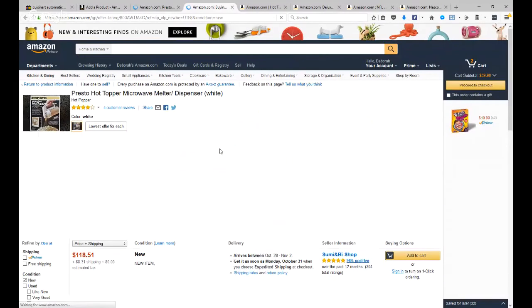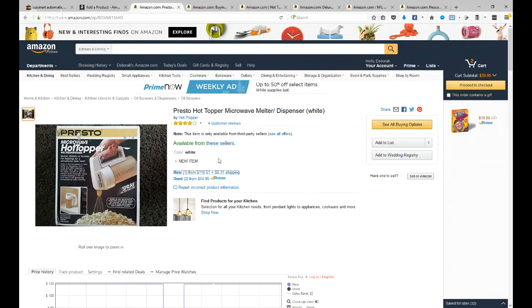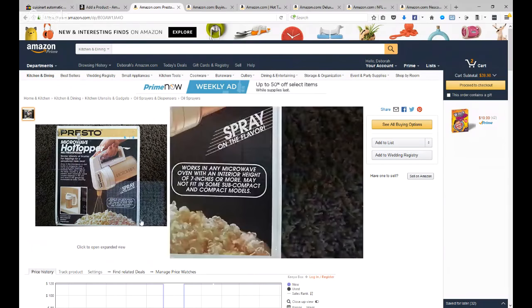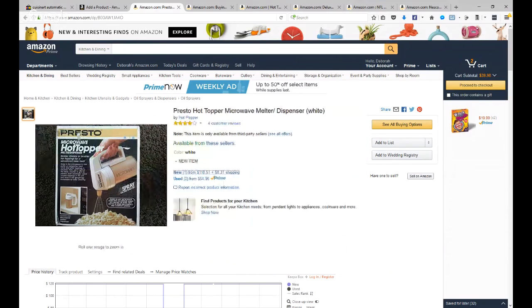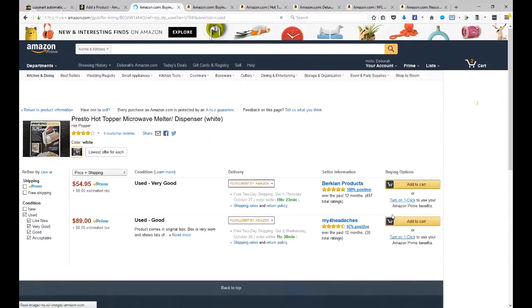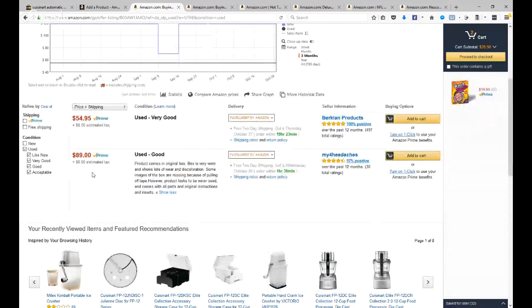That's why I was pissed when the lady stole my item. But anyway, because it wasn't new anymore. I didn't sell mine for that much though. I sold mine for, I think it was like 60 because it had box damage. Like it looked like a messed up box. I can't believe Amazon has this as their picture. It's on somebody's floor. So I sold it as used just because the box was worn and I was following the rules. But you can see a used one prime is $89.